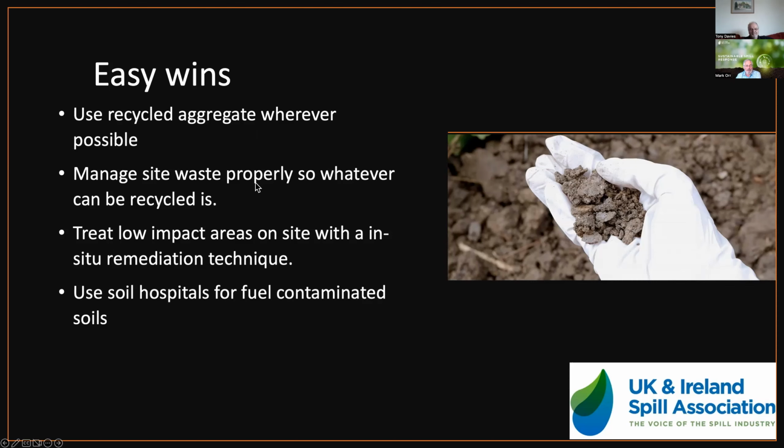Manage your site waste properly, so whatever you have on site can be recycled. They've just knocked down a building relatively near to where I live. They've used a small crusher, and they've crushed everything on site, so they're going to use that as the backfill. They've reduced it to approximately centimeter sizes, so it's going to be very easy for them to use it as backfill on site.